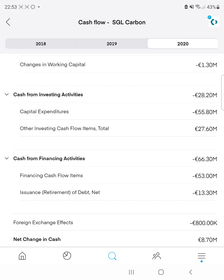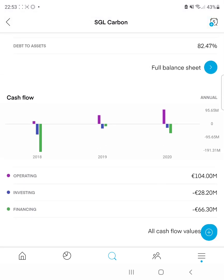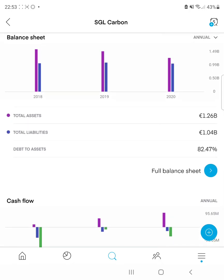So apart from that, in all of the key financial statements, the cash flow statement, balance sheet, and the income statement, the company's pretty much done poorly. So I definitely wouldn't recommend investing in SGL Carbon.